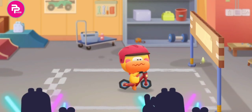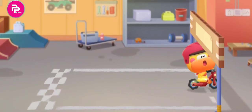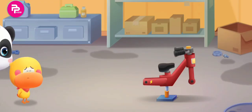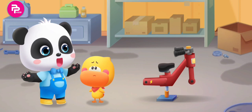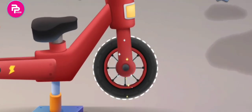Hexagon wheels go up and down while riding. Quacky feels so uncomfortable. I don't want the wheels to go up and down. Quacky, let's try circle wheels, shall we? All right. Let's change them to circle wheels for Quacky.